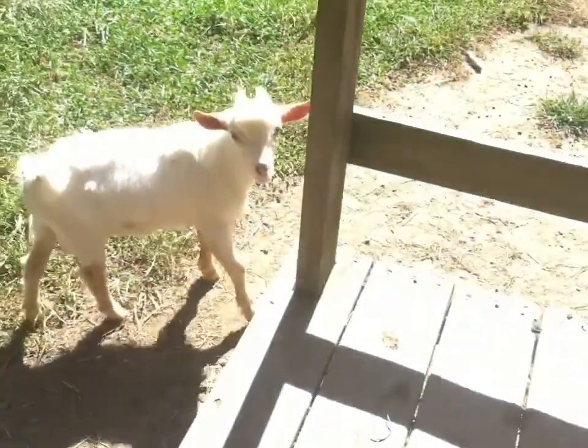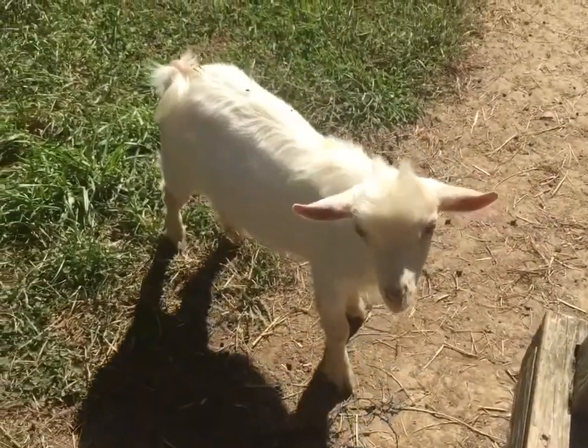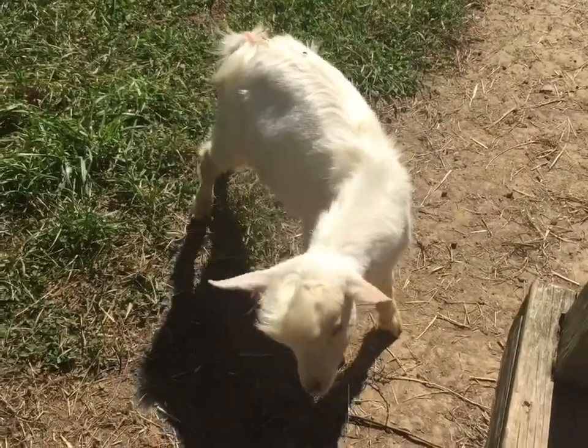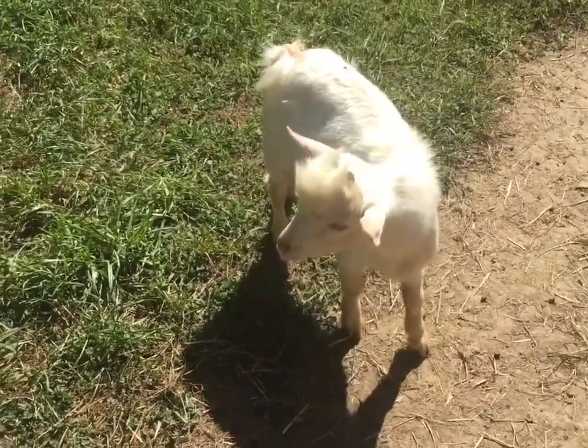Come here. This is our other newcomer. And this is our registered Nigerian dwarf buck. We bought him to mate with Sophie and Spice.